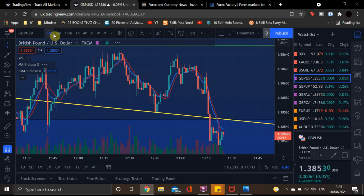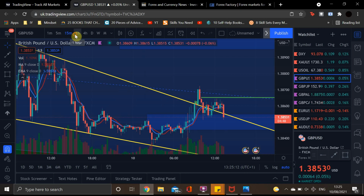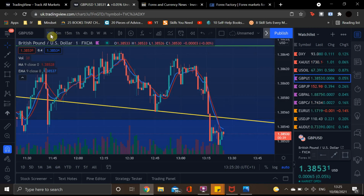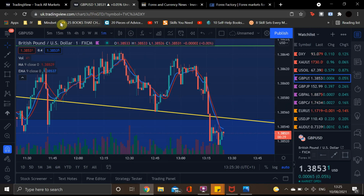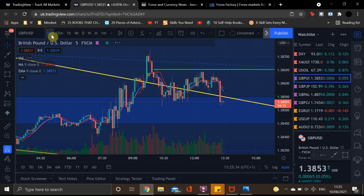Also, I don't really like looking at the 1 minute chart. It really confuses me. It's too much noise. I think the 5 minute chart, because I'm micro-analyzing when I do go on a 1 minute chart. So I'm going to take that off for now. Minute, 5 minute.